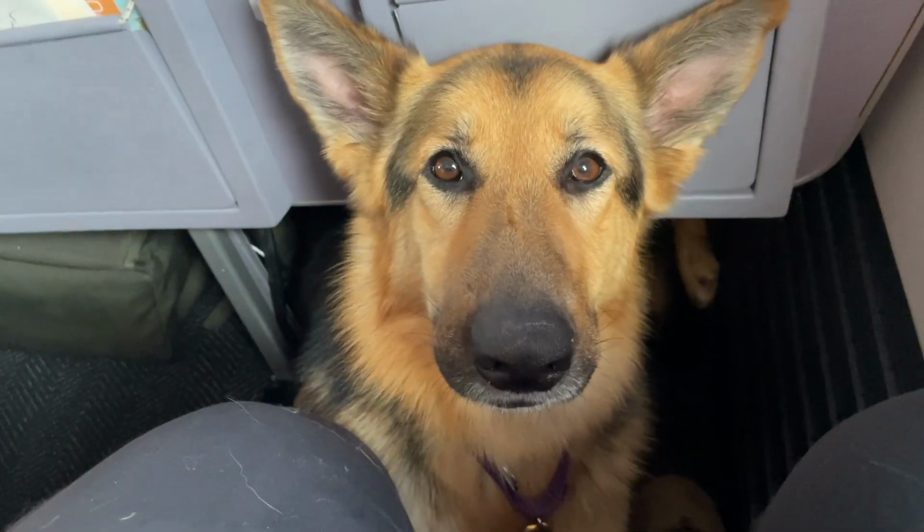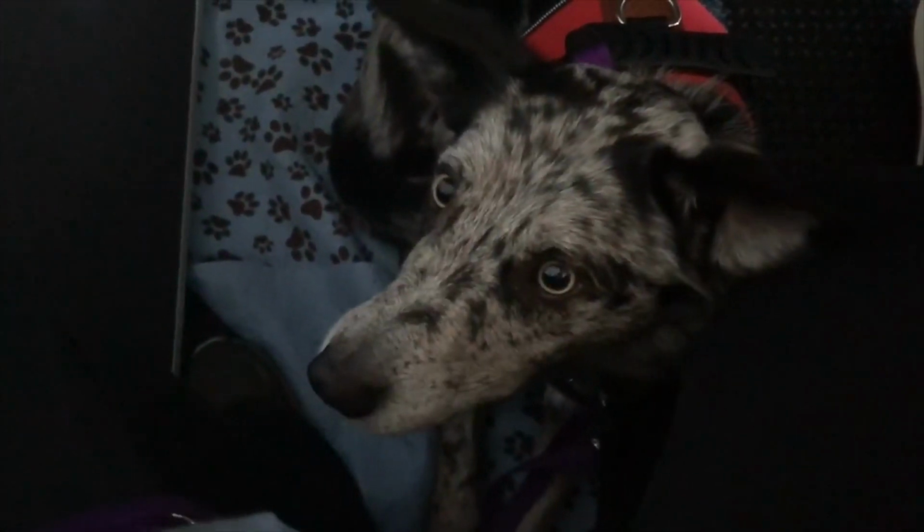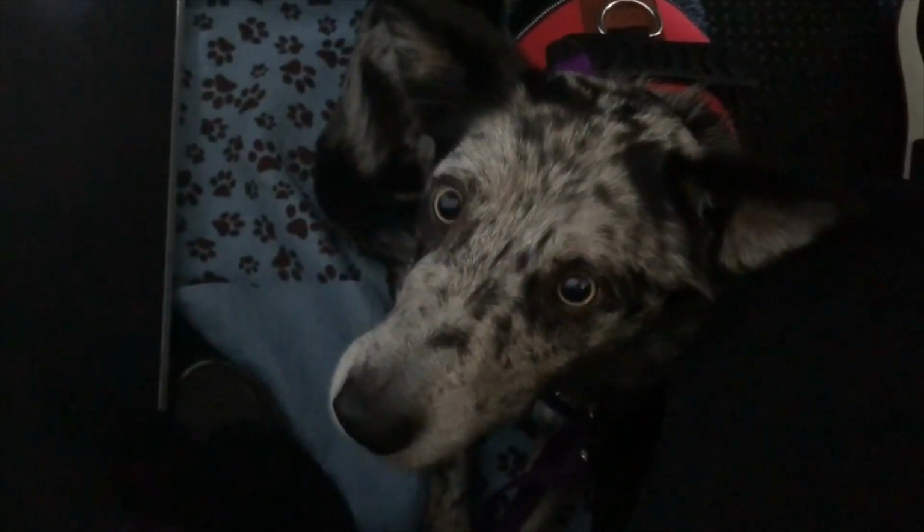We're gonna feed them lots of yummy treats. That's when you're gonna pull out your cheese stick or your liver and feed lots and lots of treats, nice and generous. We want this first flying experience to be incredibly positive for your dog, and you can do that by helping them stay contained, not slide, and get lots of snacks. And before you know it, the whole flight will be over.